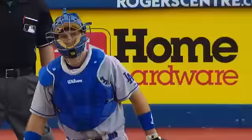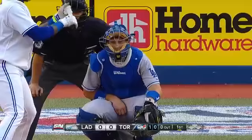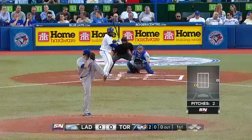All right, he has done a good job. We got to see him in game number one. He's also thrown out 46% of the base stealers against him, second best in Major League Baseball. Off-speed pitch is inside. It's 2-0 to Jose Reyes. A .321 average for the season. He has hit well against Ricky Nolasco. Takes his strike.